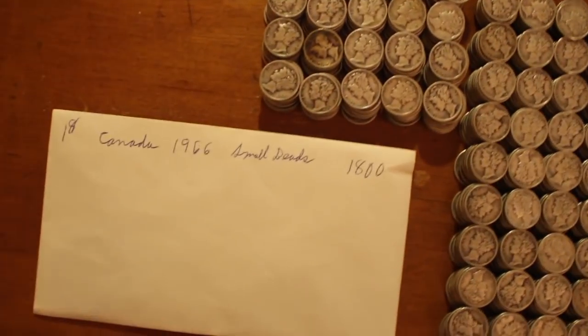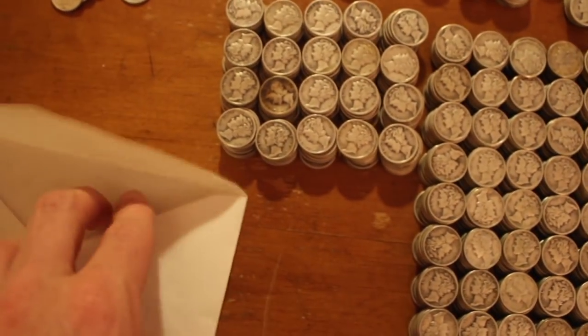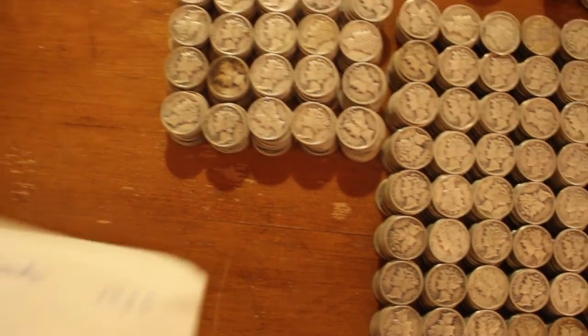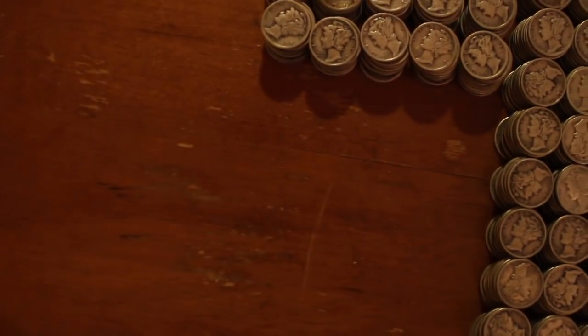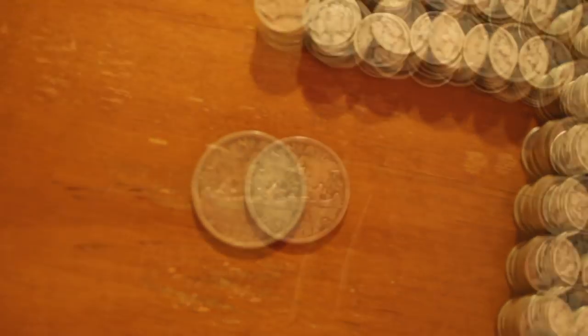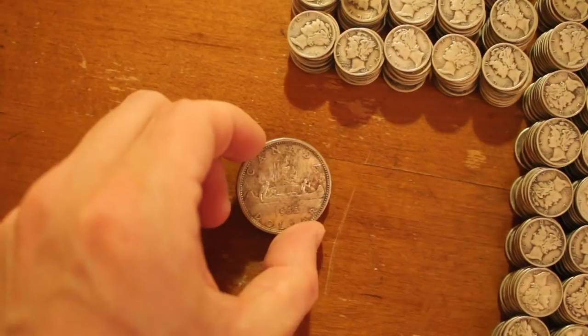However, there was one little bonus thing. I don't even remember seeing this. Maybe I showed it to you guys in the first video, but I honestly don't remember. But, as you can see there, Canada, 1966. And there we go. We have a Canadian silver dollar from 1966. How about that?